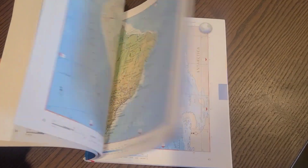Otherwise, I highly recommend having a wall map, because as you're talking and reading different stories, you can literally be like, son, go up and touch England and show us, if he crossed England to France, what would that look like? It just really helps. Even me, there are places in the world I never knew because I never had a wall map. So get yourself a wall map. Maybe I'll link one down below if I can find one, but I'm pretty sure I got mine from the Dollar Tree.